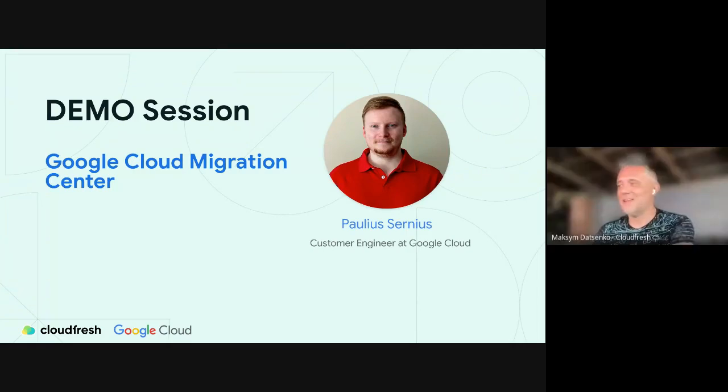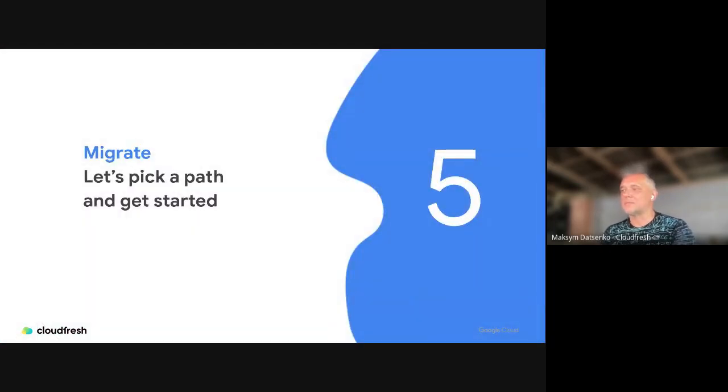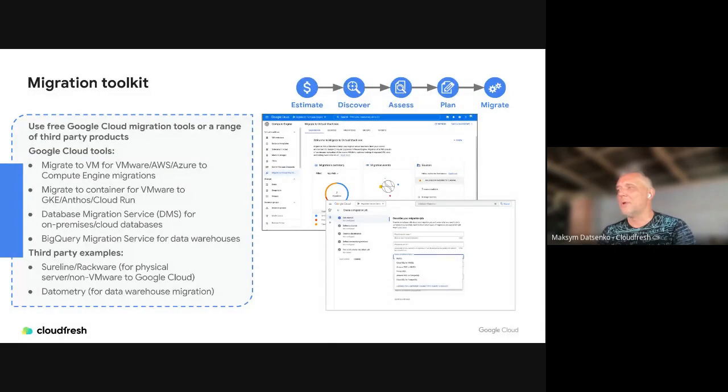Hi again. So after we assessed and planned our migration, then we have actually to migrate. And then we decide which path we choose, like migrating to virtual machines or to Kubernetes, for example, or even serverless technologies like App Engine. We go to migration. And Google has a whole lot of instruments for migrating different types of sources.